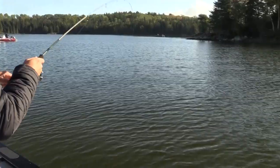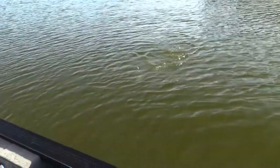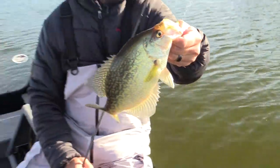Get started off. A little double jig rig here. Oh wow, look at that, guys. Not a bad starter fish. Oh geez. Yeah, don't need a net, but it's a nice one. Come here, buddy. Oh, he's not hooked good. I have to do my best lip job. Don't blow it. There we go.